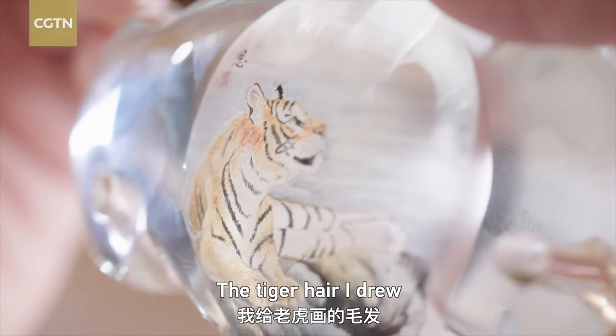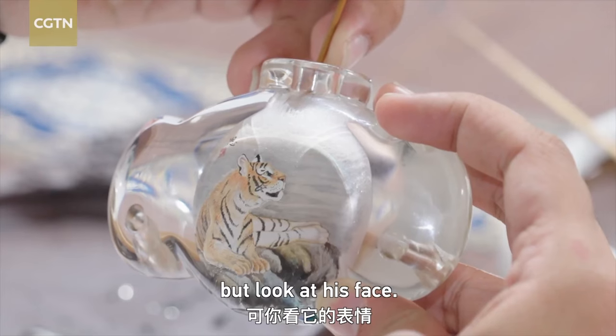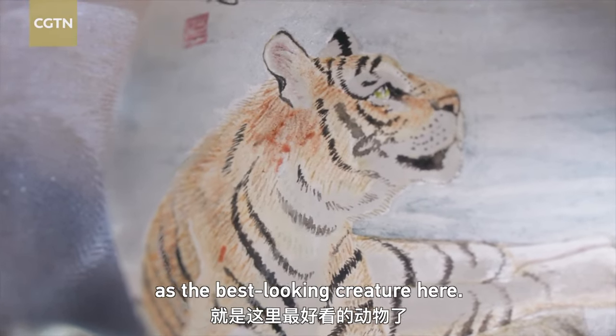The tiger hair I drew seems a little thicker and uneven, but look at his face. He definitely sees himself as the best looking creature here.